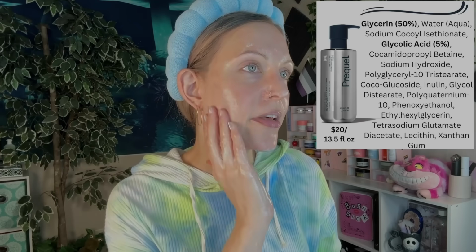Very obviously, the great thing about using these active ingredients in a cleanser is that you are getting short contact therapy. And of course, the original Gleanser is also a high glycerin product too, which is to make it more of a hydrating product while you're washing your face. Once again, another gentle cleanser from Prequel. I'm gonna go rinse this off.